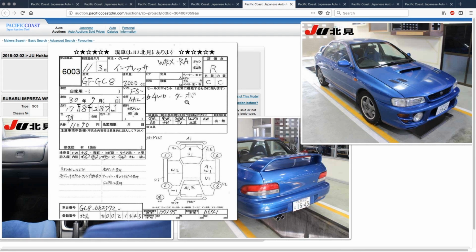Okay, so what we have here is something that I just shot a report on, and I kind of explained what happens with the WRXs and the STIs. So they started in 1992, and they went on until the year 2000. So this should be a version 5 here. It has a version 5 front bumper, and a version 4 and earlier rear spoiler.